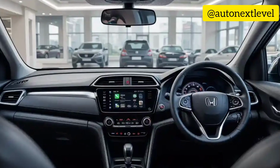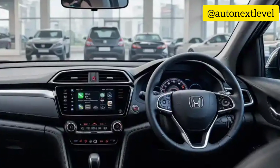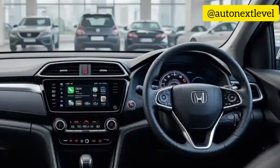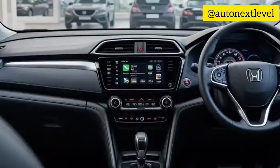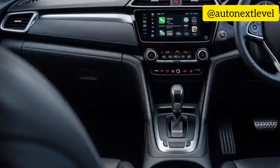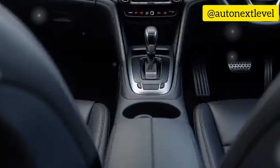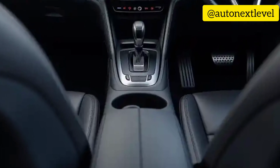Step inside, and Honda shows why it's so good at making cars that just work. The cabin is simple, clean, and feels way more upscale than you'd expect at this price. The dashboard design is inspired by the Civic, which means everything is easy to reach and intuitive to use. The front seats are supportive and adjustable, so you can dial in the perfect driving position whether you're short, tall, or anywhere in between.